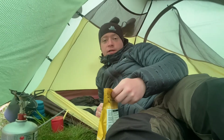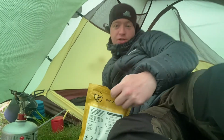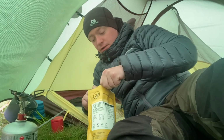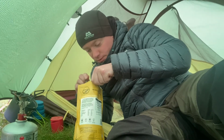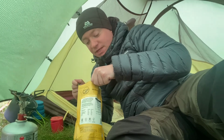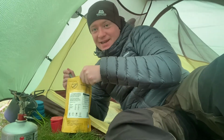Boiled up some water for this fire pot baked apple porridge breakfast. I've had that rehydrating for about 15 minutes now, so let's see how this is looking. I mean, it doesn't look great, let's be honest. I've seen this a few times after a night out, but never contemplated eating it the morning after.